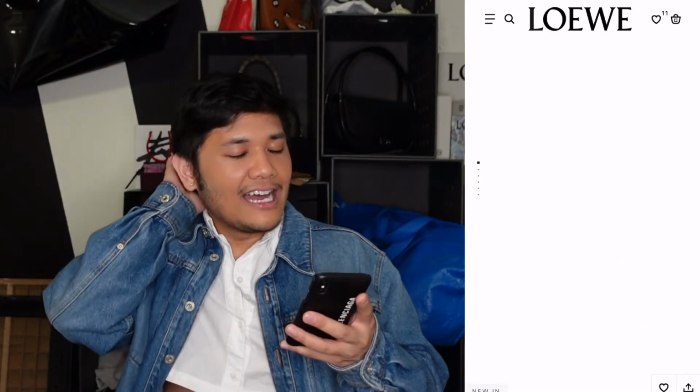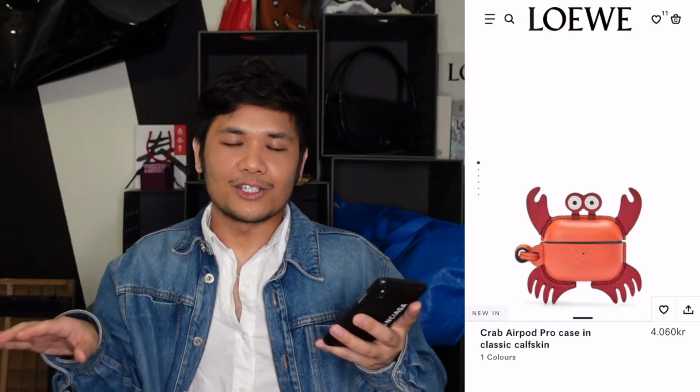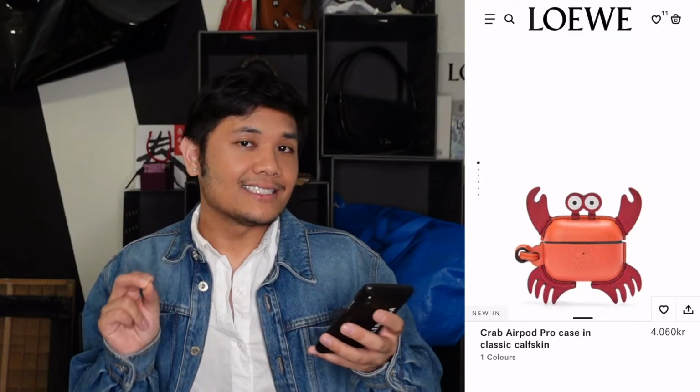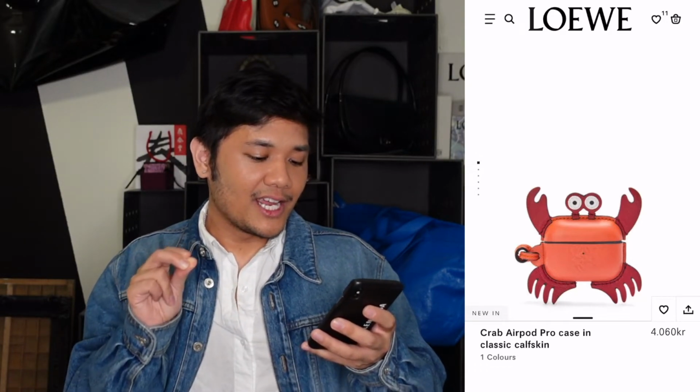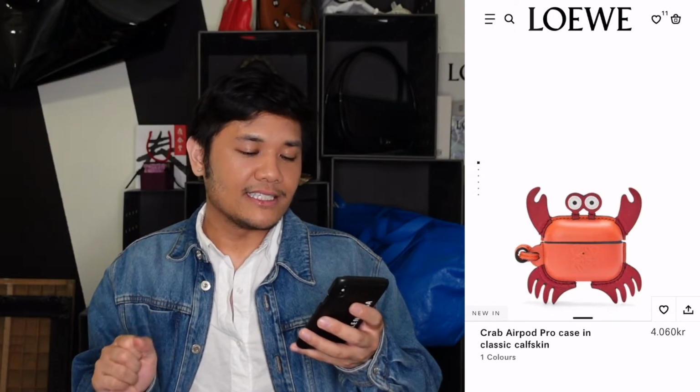Huh. I normally never support buying luxury tech things, even though I have my phone case. It's old and I got it on sale, but this is so cute. So this is an AirPod Pro case in the shape of a crab, and it's made out of calfskin.